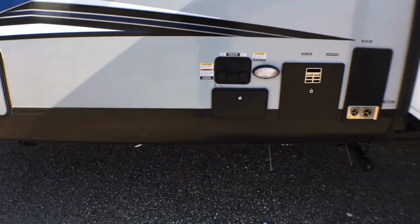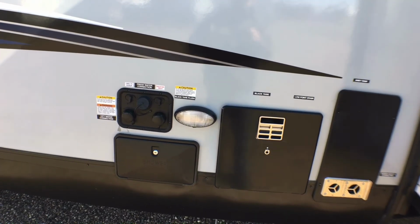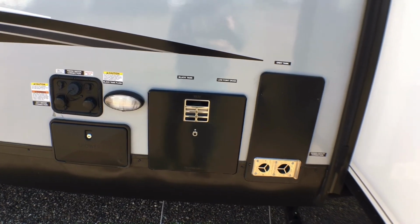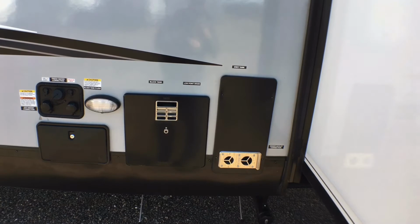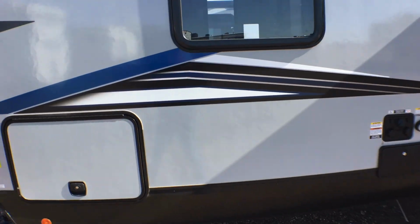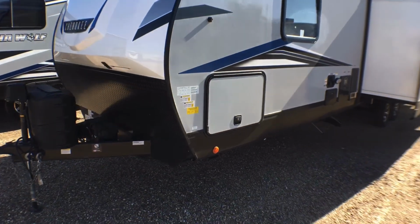And then right here is all your hookups. So you have a handy light, black tank flush, outside shower, freshwater, city water, cable satellite, all that good stuff. The back side of your water heater, that's 6-gallon gas and electric with DSI spark ignition, and the back side of your furnace. And then here's the other side of your pass-through. Again, you still have that magnetic holdback.